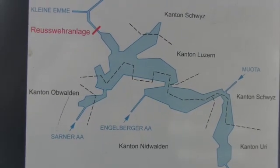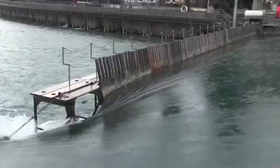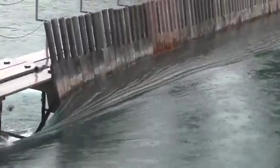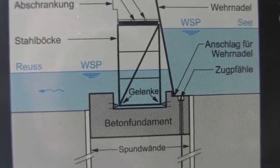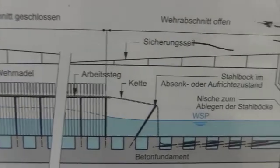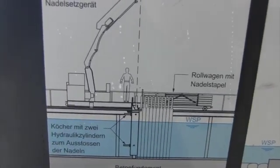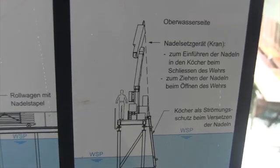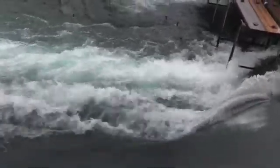It's interesting that this needle dam in red here controls the water level throughout that entire large lake system. Here we can get a better look at these needles, if you will. And if they allowed kayaking on this part of the river, and I'm not sure that they do, this was where you would see them playing in these waves right along this wall.